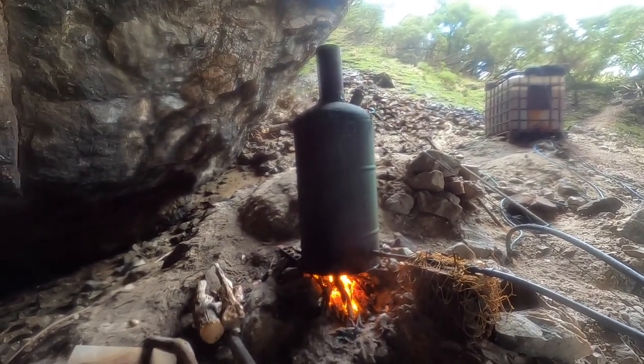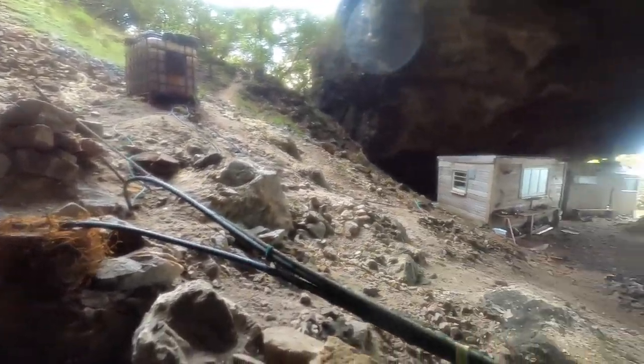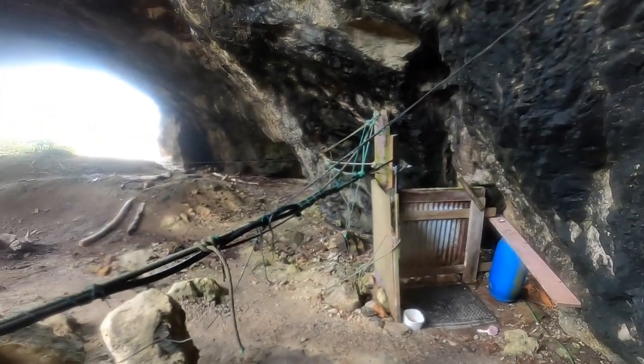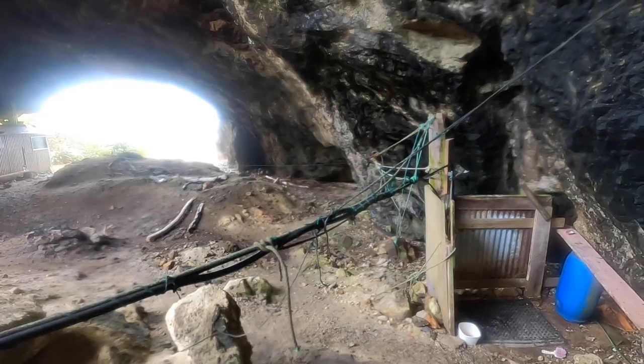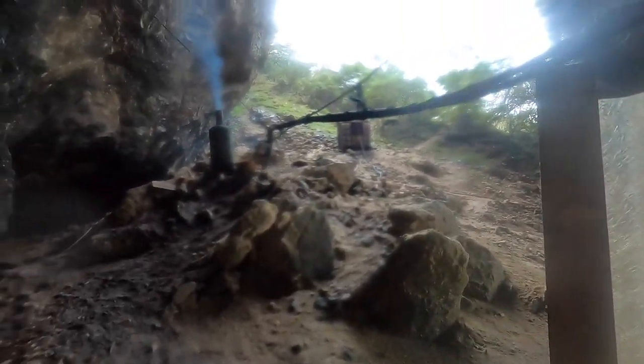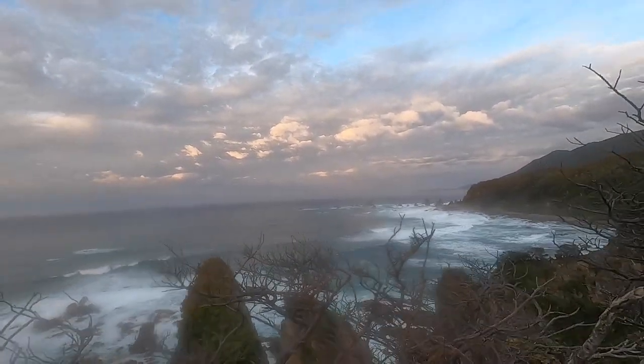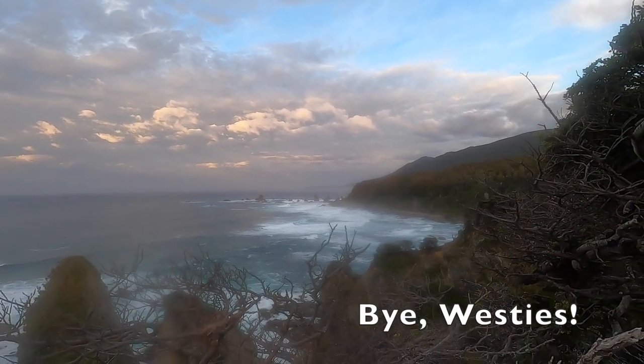So the fire is going underneath the wood-fired hot water shower, and soon we'll be able to take a nice little shower here in this cave. Pretty sweet. Thank you, Deshaun, for heating up the water in the shower here. This is so crazy, taking a shower in a sea cave at Westies Hut. Oh my gosh. So nice. Bye, Westies.